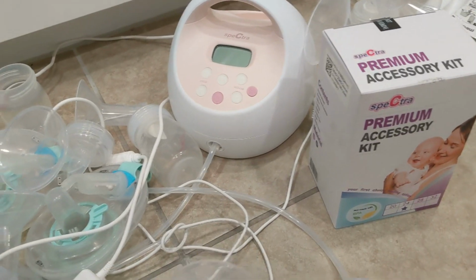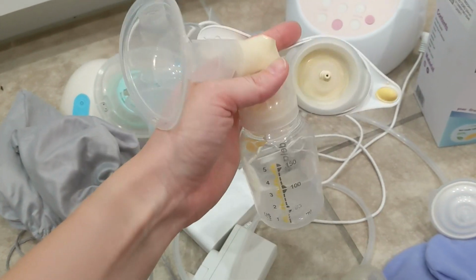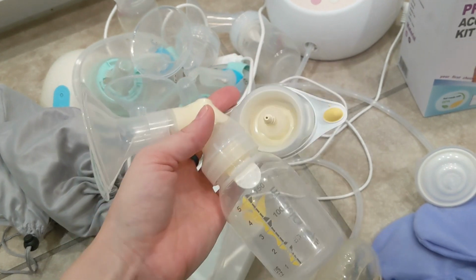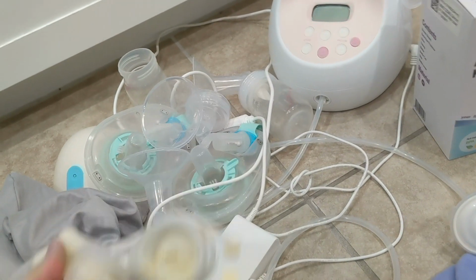I tried off and on throughout my entire breastfeeding experience to use this manual pump. It didn't really work for me very well. I know a lot of people have a lot of success with the manual one. I struggled. I could not get this one to work efficiently, but I am still gonna hang on to it, just in case next time it does work for me.